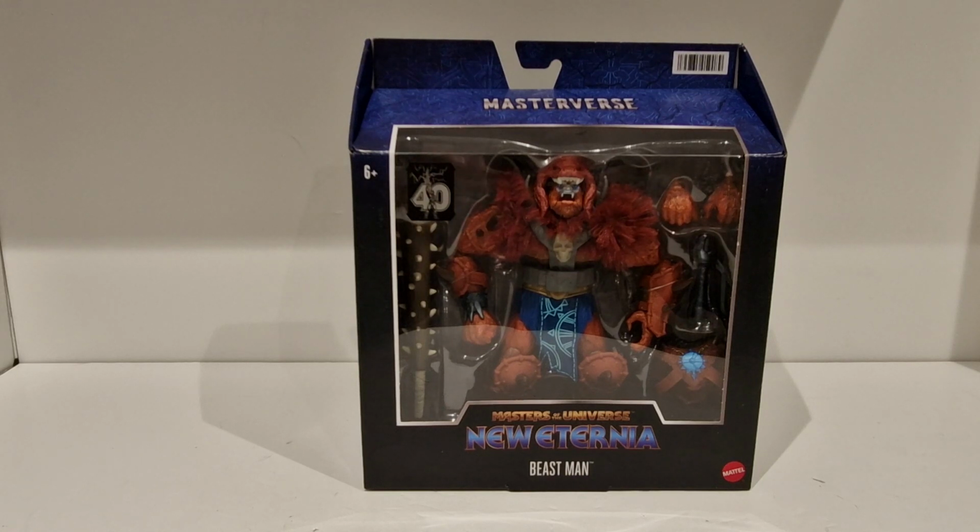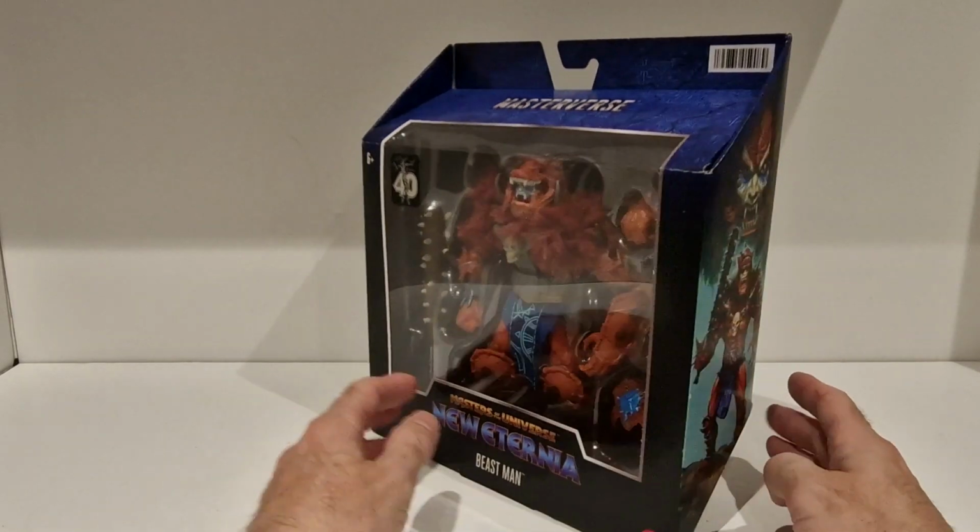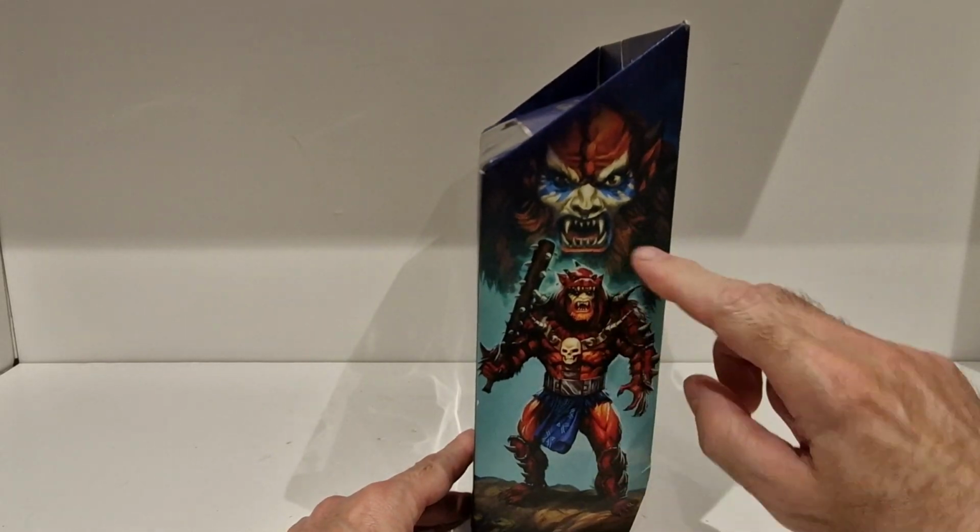He will be staying in the box. I do have an open version of Beastman, and he is from the Revelations line. So I'm happy with that, with him being open. But this guy, oh, he just looks incredible. And the artwork that I was talking about is this side. Just absolutely fantastic.